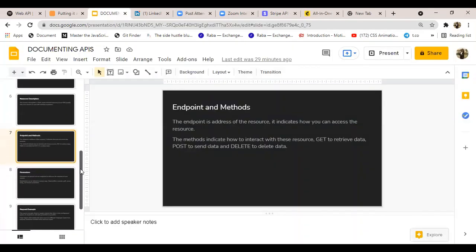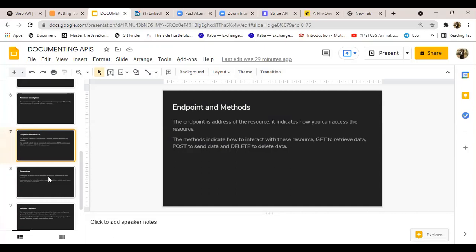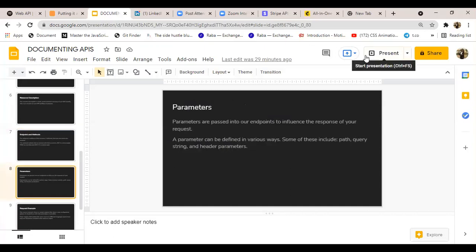Another section of the API documentation is parameters. Parameters are passed into our endpoints to influence the response of your request. The parameter can be defined in various ways. Some of these include path, query, and header parameters.